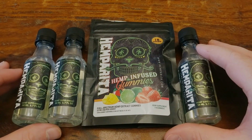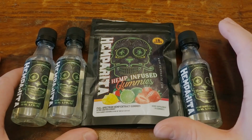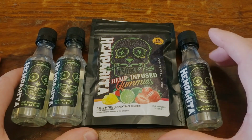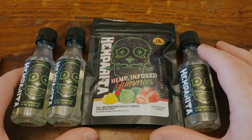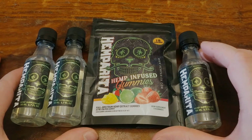The gummies are still pretty good, and depending on your tolerance, you can use the gummies to fine-tune your dose a bit easier than the shooters. I also think taking one of the shooters and one of the gummies together would probably be a really nice balanced effect.